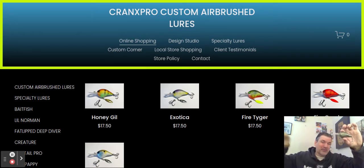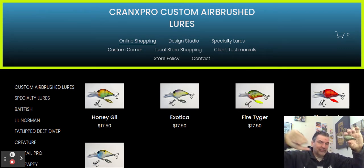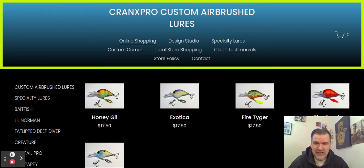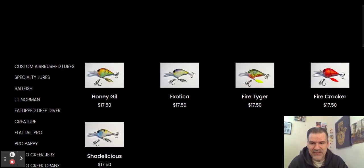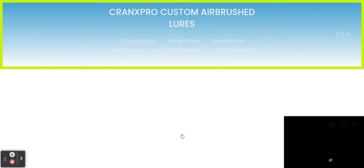as opposed to, say, the Upper Potomac, or necessarily for me the Susquehanna, where you're dealing with more rock and all that stuff in the shallower water. You want there to be obviously deeper. You can use the micro cranks in situations like that, but check this, just basic Shadowlicious. Look at that. Fire Tiger, Firecracker. A lot of people would be throwing that probably in the early spring, with the crawl burst, Exotica. These are the 200s. I think he's got some other colorations in the 150. So we'll check that out.